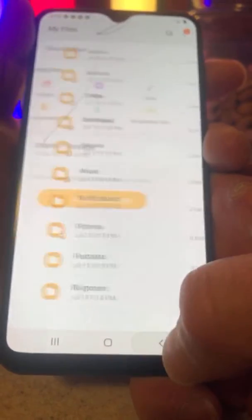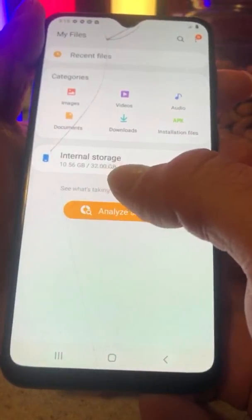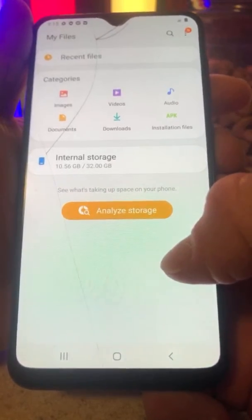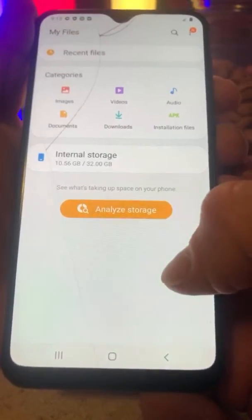Okay, this is stock. I ain't added an app or logged into nothing or went on any apps or nothing. I did nothing. Okay, and 10. The only thing I did do was turn on developer mode. I turned on developer mode so I could enable USB debugging, so I could plug it to Android Studio.